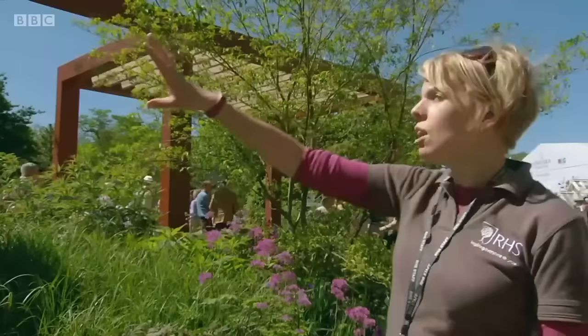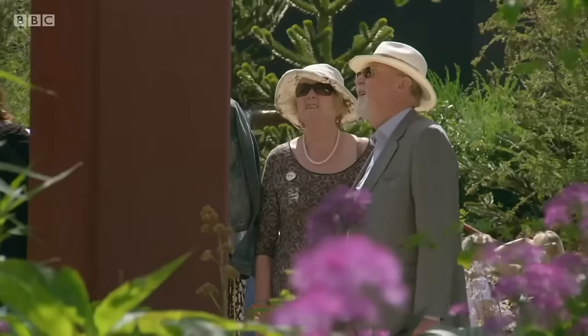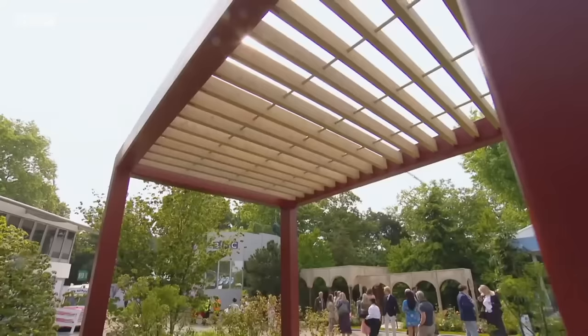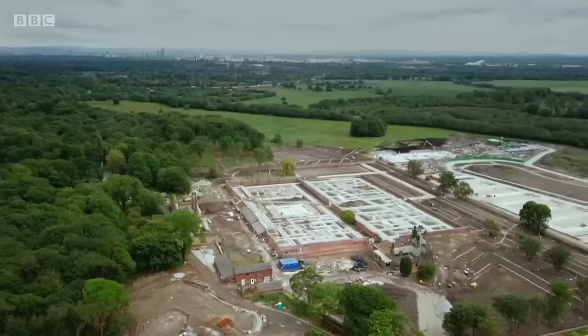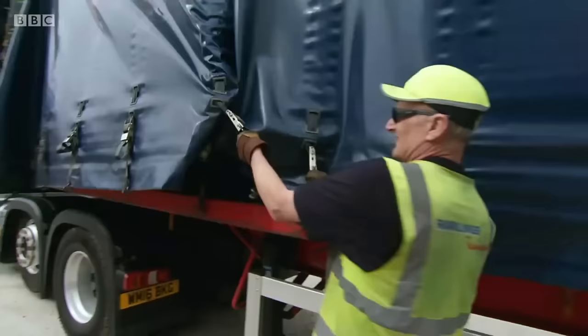These large space frames that come through, those are coming back on a very large lorry. When the show is over, this entire garden will be driven up the M6 to Bridgewater, and not a petal will be wasted. One week later, and all the plants from the Chelsea show garden arrive at their new home.